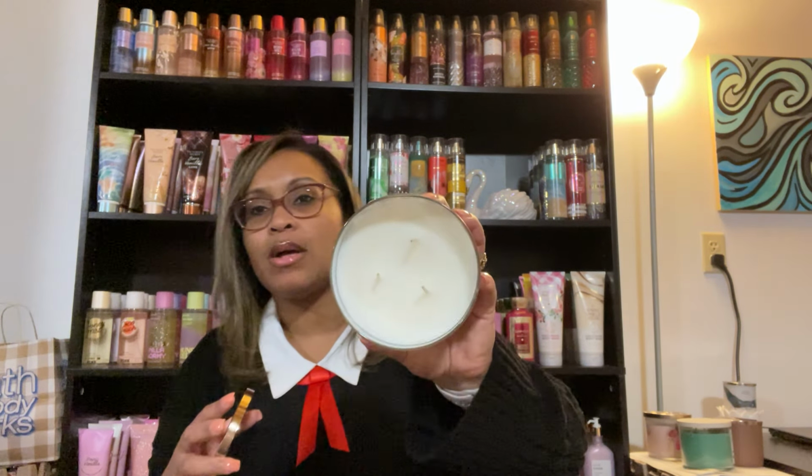By the way, the wicks and the wax are fine. I don't really see myself burning this candle in the summer. I don't know. Maybe late summer. I would say like late August. But yeah, this smells great. It smells good. This smells like it gives good vibes to your home. Definitely.